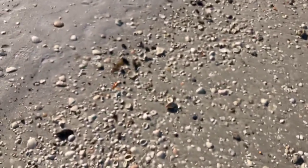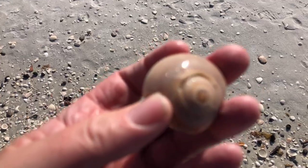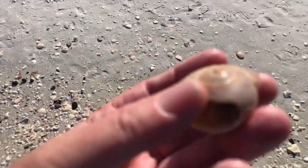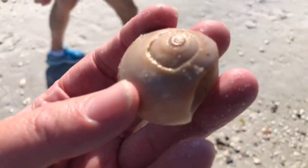Oh, there's that broken moon shell I picked up earlier. I should have hung that on the shell tree, darn it. That would have been a great shell for the tree. That's a big one too. What's left of the moon shark eye shell.